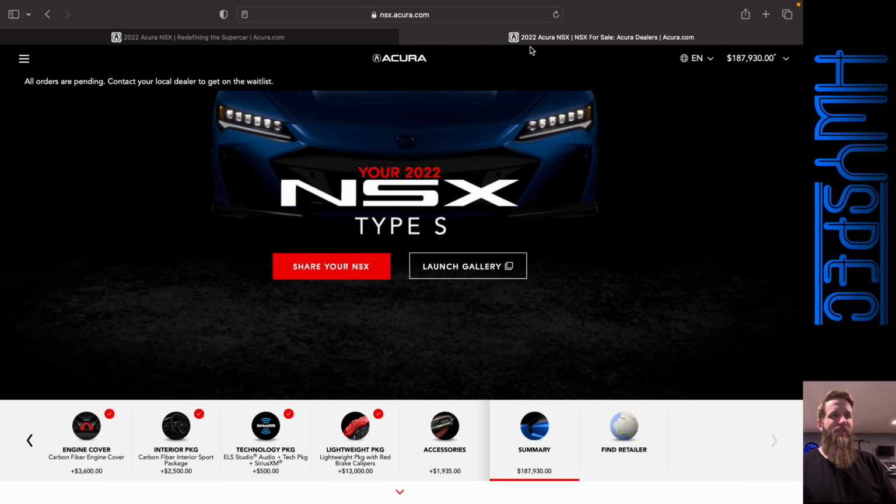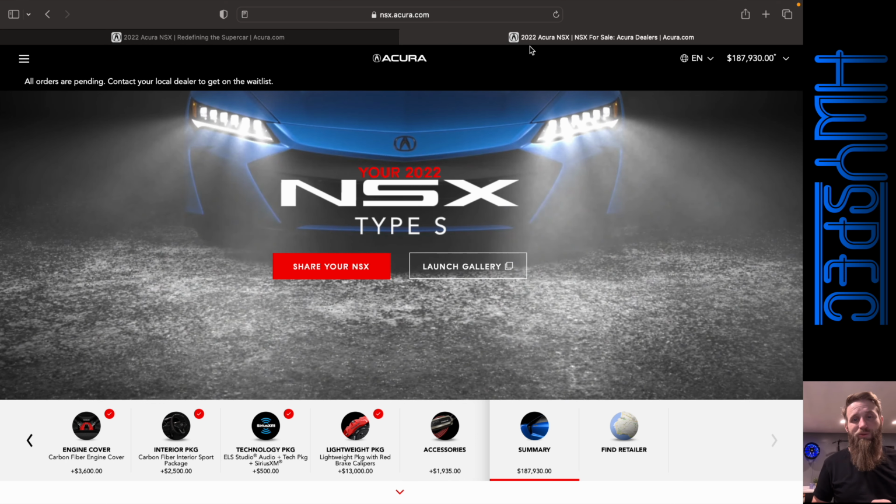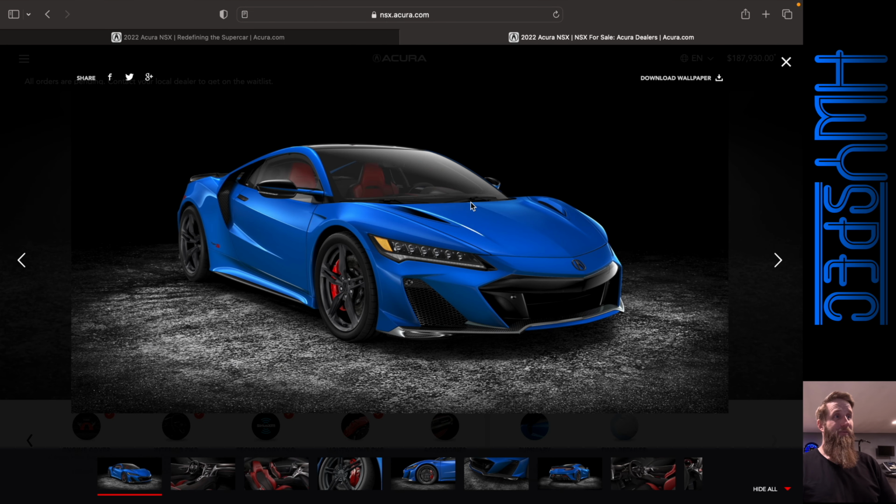But that gets us to my spec on a 2022 NSX Type S, the end of an era. It is going away, unfortunately, and it's going to cost $187,930. That is a fair amount of money, but it is a very cool car. And honestly, it needs different wheels. The black wheels weren't going to do it either. It needs something else, but other than that, that is a beautiful vehicle.